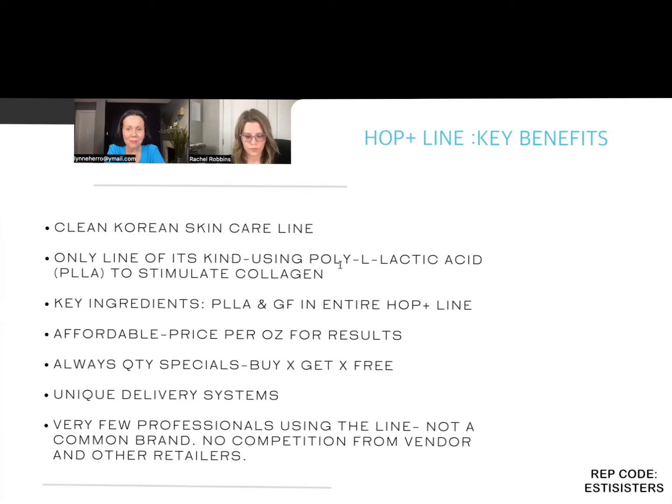They love some other ingredients that are not necessarily bad or proven to be bad, but still, in the US, our clients don't want them and we don't want them. So that's really awesome. So we really call it a clean Korean skincare line, the HOP line.